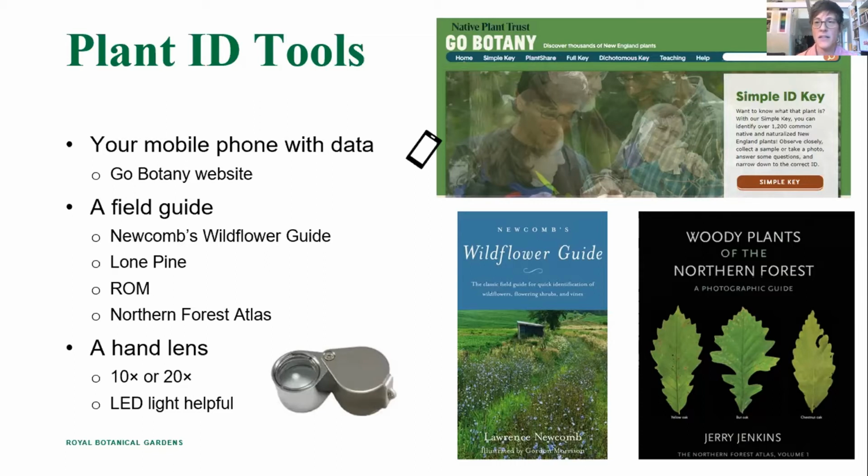Otherwise, there is the Northern Forest Atlas that published Woody Plants of the Northern Forest. This one is New England centered, but it applies very well to Southern Ontario. So that one is also great. The Royal Ontario Museum also publishes field guides. They have one on wildflowers, and they are working on one on trees.